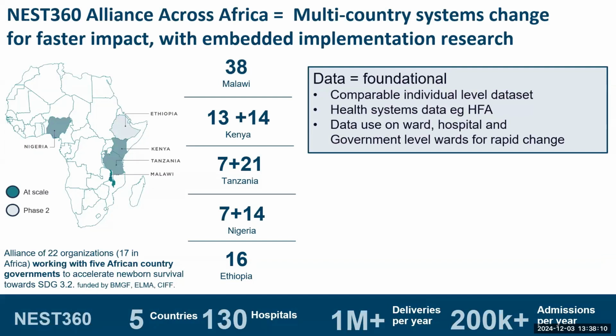Thank you. So this is an example of the Nest Alliance, where we're working now with 6 country governments and 22 different organisations on multi-system change. And with that is embedded research with embedded core data that people can use. And that's particularly for driving quality improvement. And that can be a spectrum with quality improvement questions that we then feed into implementation research with a more systematic, theory-driven approach to look at our questions.